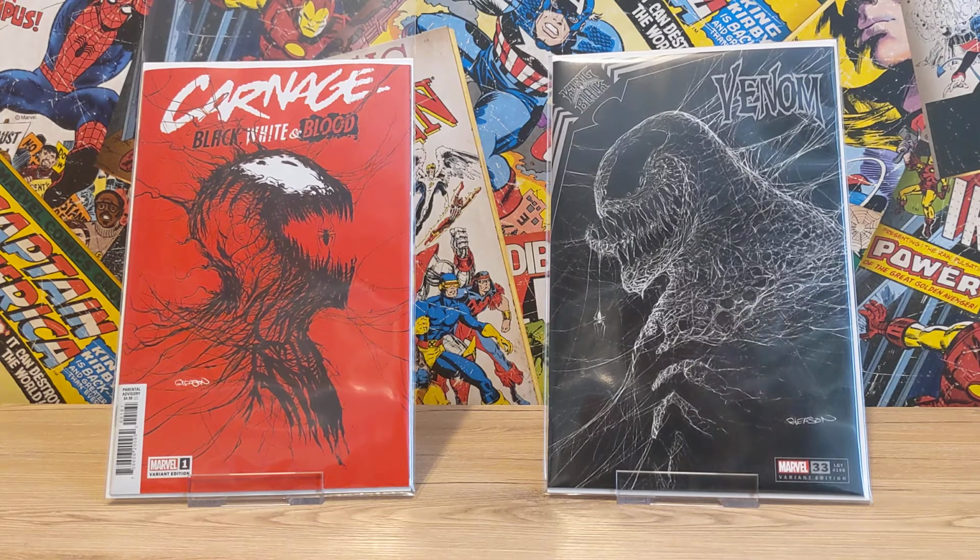Whether I've overpaid for these books, well, I don't think I've overpaid for the Carnage one, if I'm totally honest with you, but if I've overpaid for the Venom one, it will remain to be seen. It's either going to go through the roof, which it kind of is at the minute, but we see that quite often, don't we, with certain new release comic books. But this could be a decent investment in months, if not years to come.